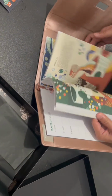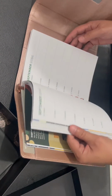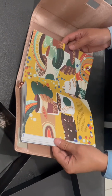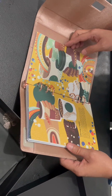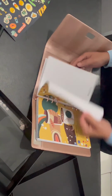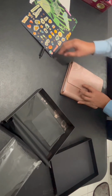Alright, so this is what's in the planner. So let's go for December. So coffee brings us together. Yeah. And it costs us together. Ang mahal eh. Okay. Alright, so this is it. So if you want the Starbucks planner, go to Starbucks and collect the stickers.